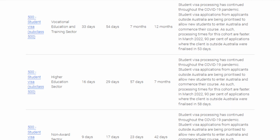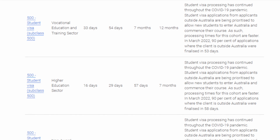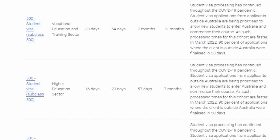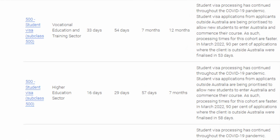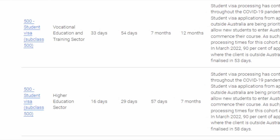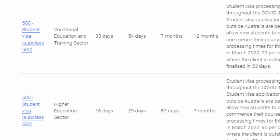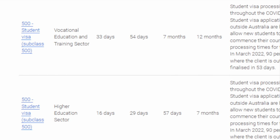But if you're applying for a student visa for a vocational education or higher education program, the story here is a little bit different. Now, for vocational education, 25% of the visas get processed in 33 days. 50% of the visa applications get processed in 54 days. 75% of the visa applications get processed in 7 months, and 90% of the visa applications get processed in 12 months. Wow, that is a lot of time to get your student visa.